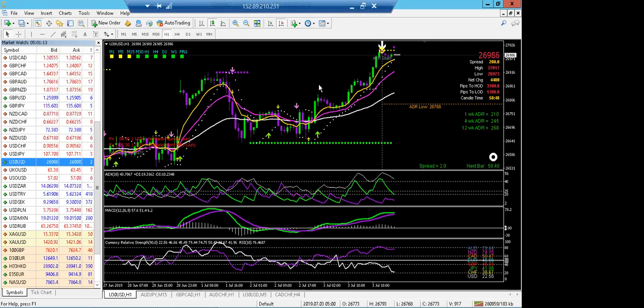I just use the signal, actually the main line, and I use that as a cross of the 50 as the entry too. And every time I make sure it's confirmed from the 4-hour, the 1 hour, and the 30 minutes, it's been very, very accurate.